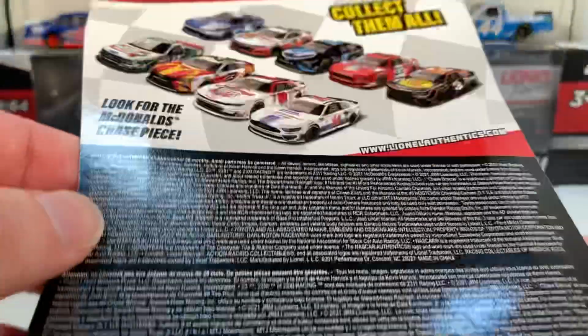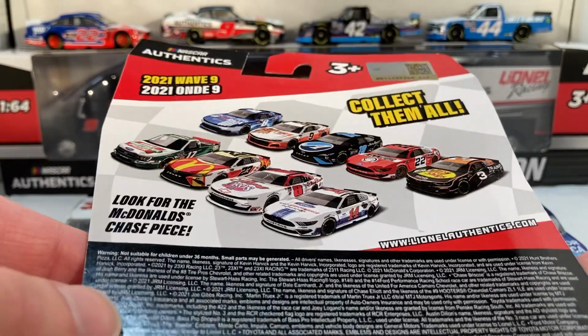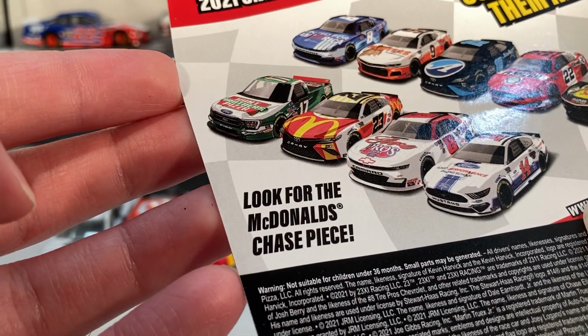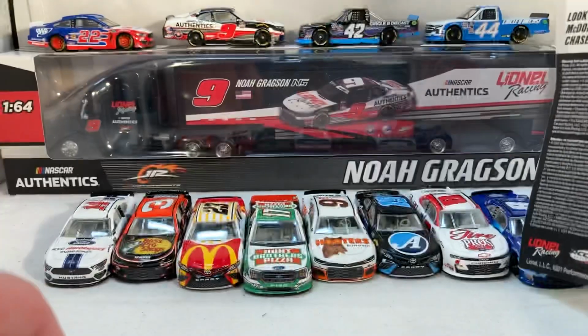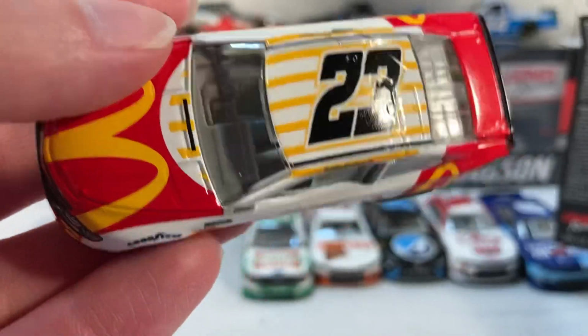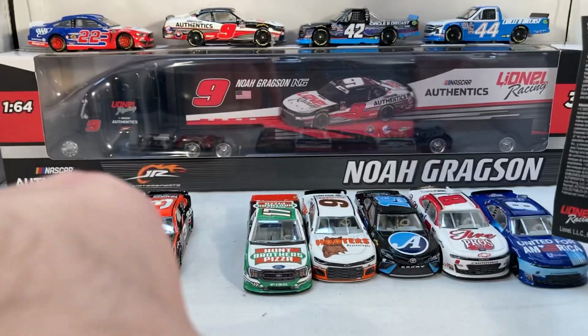You can see the packaging if you want to take a look at that. The McDonald's car is the chase piece. One of the worst chase pieces, I might add. You can barely even tell it's metallic, because white metallic equals a little bit of a pearl, so unless you shine the light just right, you're never going to be able to tell.